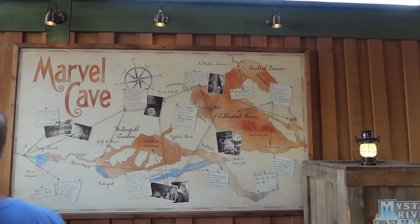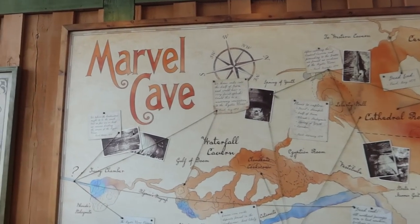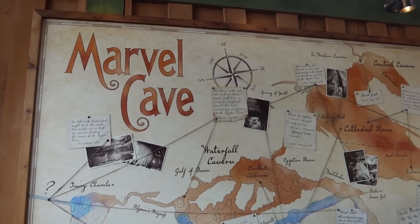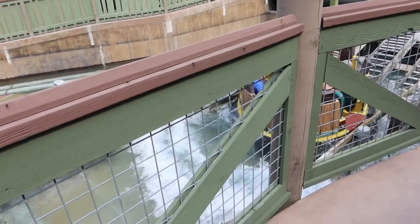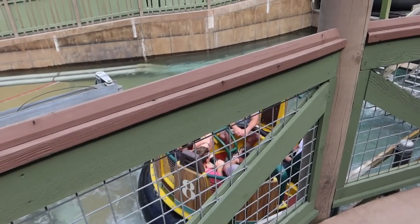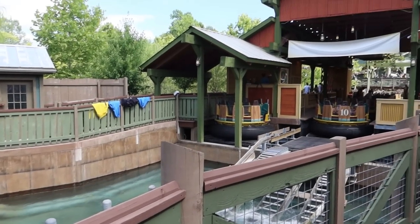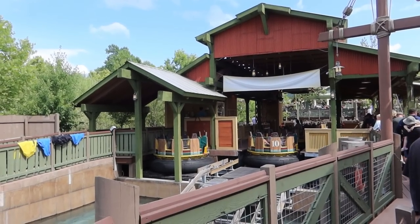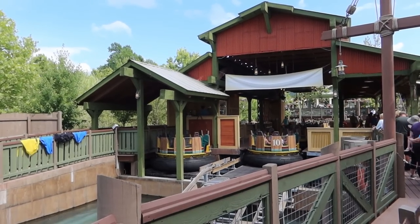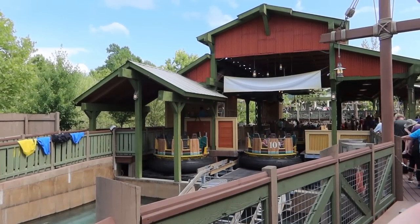Lots of theming here in the queue line, and as you can see, it all relates to the storyline and the Marble Cave that we already went through today. Well, we've waited about 50 minutes and our time has come for Mystic River Falls. Really looking forward to this. I love the storyline and all the theming, and it looks like it could be quite a soaker. We'll see when we come off, and I'll put in some official POV footage.